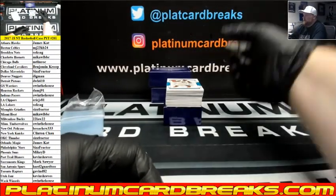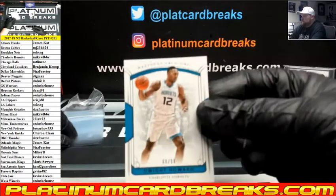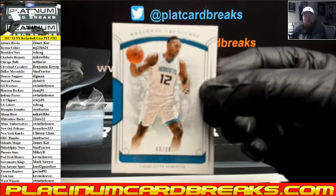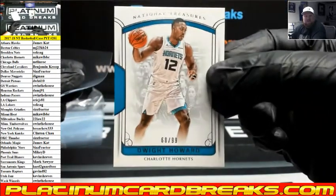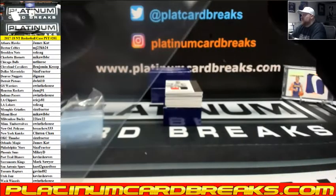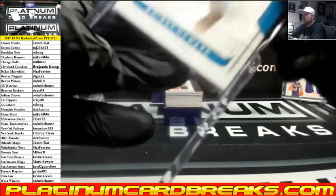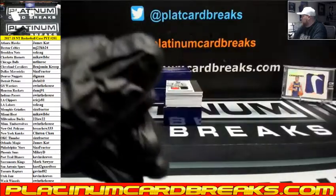What, Durant? Number to 99, Dwight Howard, Hornets. Yeah, I don't doubt it. The Clutch Factor jersey autos have been coming out quite a bit of Durant also.